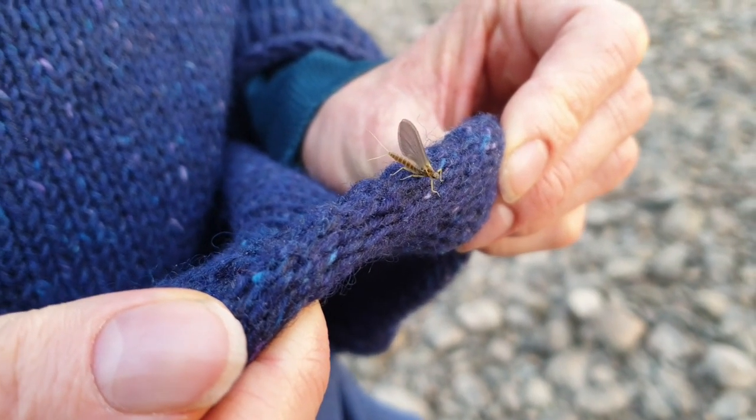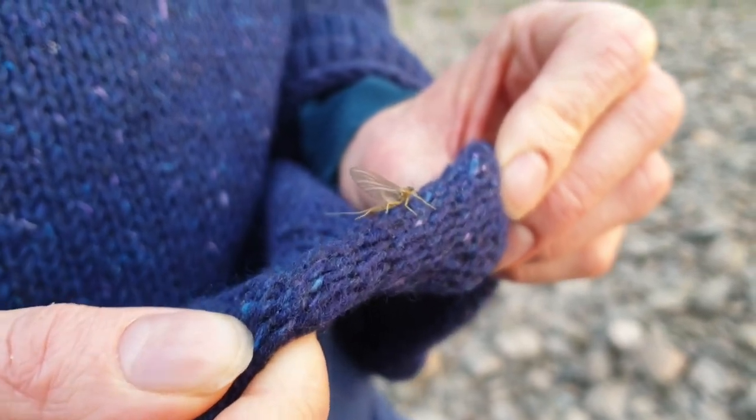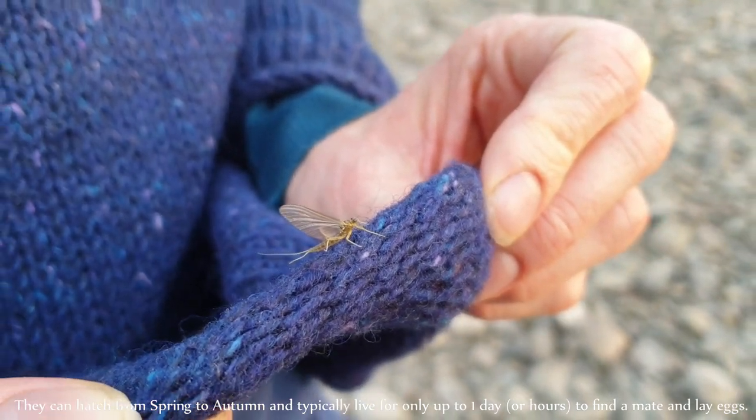Wait, is it a mayfly? I'm not totally sure. I'm not sure. But the flies that only live in May to procreate.